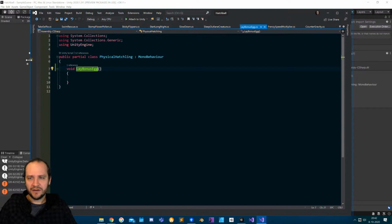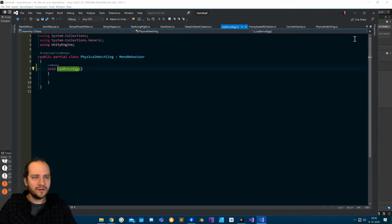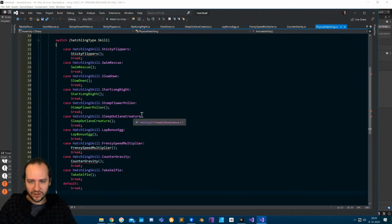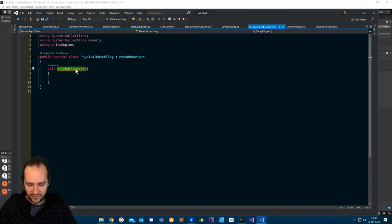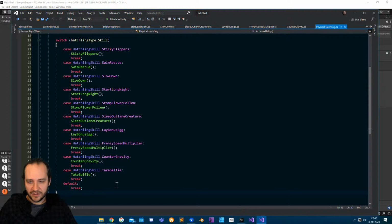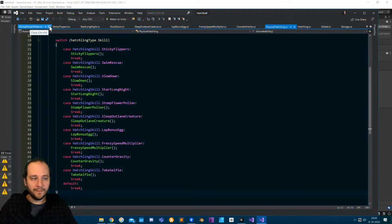That's weird. Let's see, sleep outlane creature. Not sure how that works. Okay, and then frenzy speed multiplier, frenzy speed multiplier, and counter gravity. Alright, now physical hatchling shouldn't have any errors anymore. Cool. And I can just build.